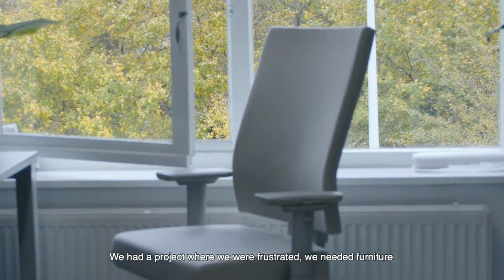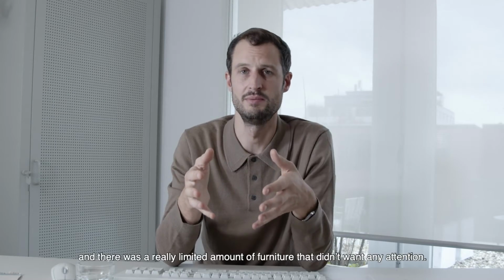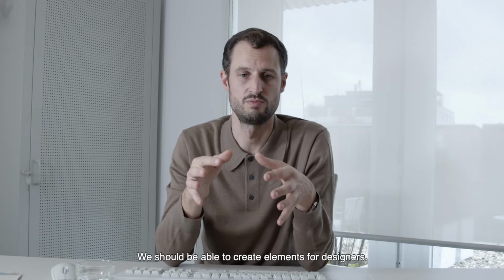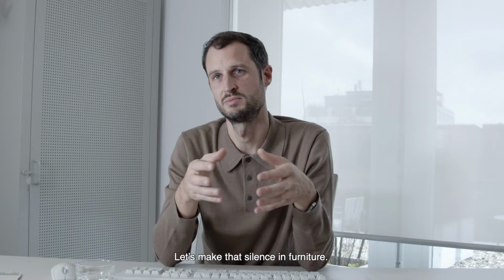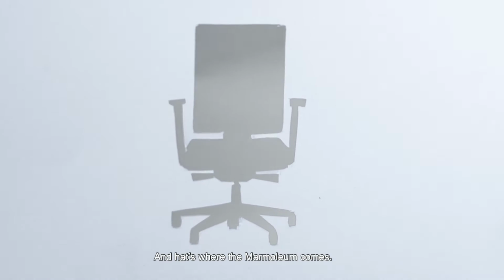We had a project where we were frustrated. We needed furniture, and there was a really limited amount of furniture that didn't want any attention. We should be able to create elements for designers, elements that are not important. Let's make that silence in furniture. And that's where the Marmoleum comes in.